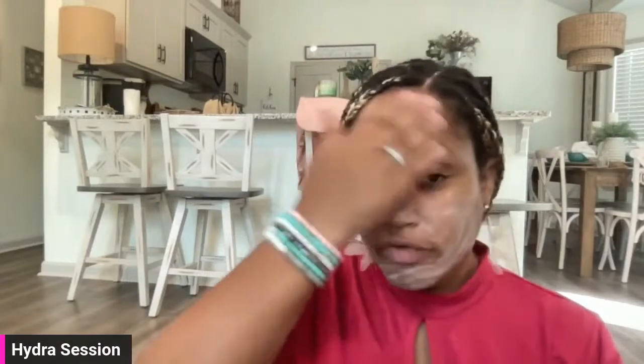If you have large pores, uneven skin tone, dark spots, age spots, sunspots, dry patches, blackheads or whiteheads, microdermabrasion is your friend. Good scrub all over. Once you've got a good scrub all over, take your washcloth and wipe it off. Your skin is going to look a lot more buff, a lot more polished, not so dull looking, which I think is so good.